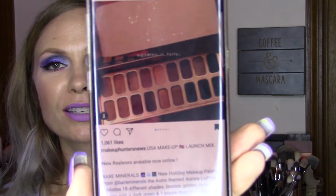Okay, next, Bare Minerals is launching a holiday palette. Now here's a company that we haven't heard from in a while, so it's a little more exciting that they're releasing something new, although it is super boring. So it is an Astro-themed Aurora Lights palette, and we've got lots of bronze, golds, and taupes. So that is not on my wish list. How much is that? 48, 18 shades. I really like Bare Minerals loose powders. They're beautiful. I'm not a huge fan of their pressed powders, so not on my wish list.